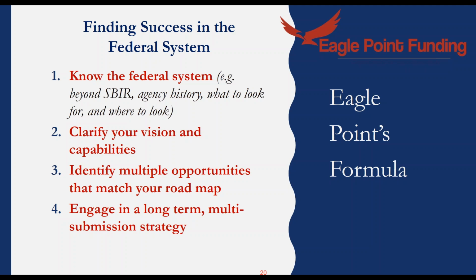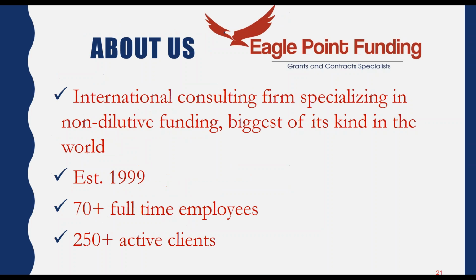And lastly, and this is the most important component that we found and has led to our success, you need to engage in a long-term multi-submission strategy. As I mentioned before, one of the key pitfalls of applying for federal grants is that there's a low per submission success rate. The only way to overcome that is to have a long-term and multi-submission strategy, going after not just one grant, but going after multiple grants in succession.